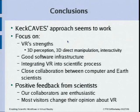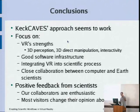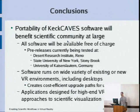And also, interestingly enough, we have had many visitors in the year that we've been up and running. They come in believing that it's not going to be exciting. They say, yeah, I've seen VR, I know it doesn't work, and they go out believing very different things. So we believe that we are doing something right, and we are trying to tell as many other people about it as possible in order to really make VR an integral part of science, which I think it ought to be because it just offers great benefits that need to be realized.